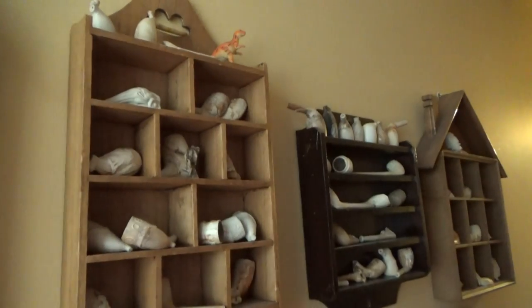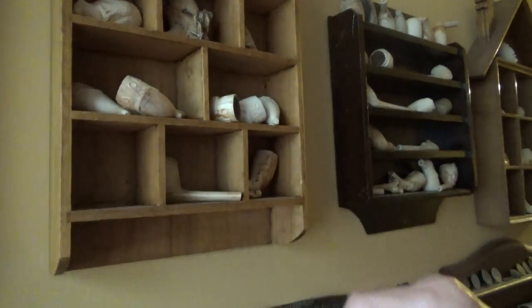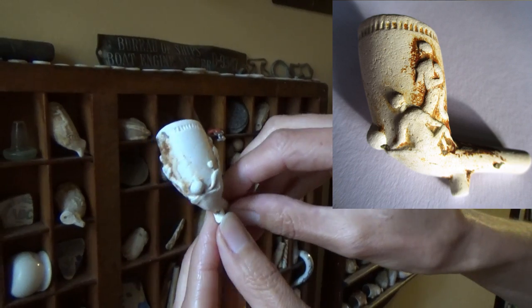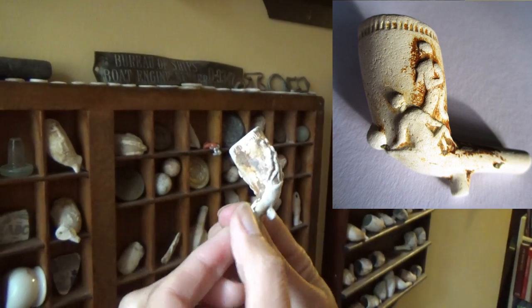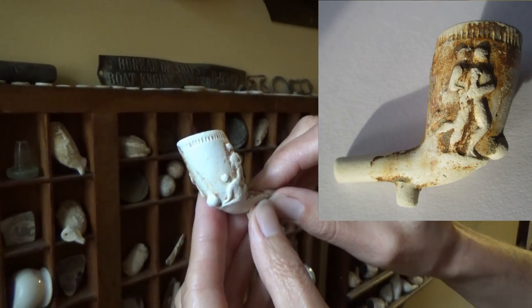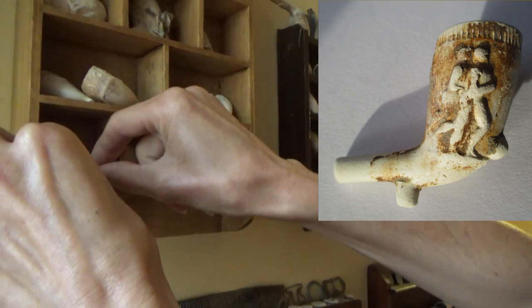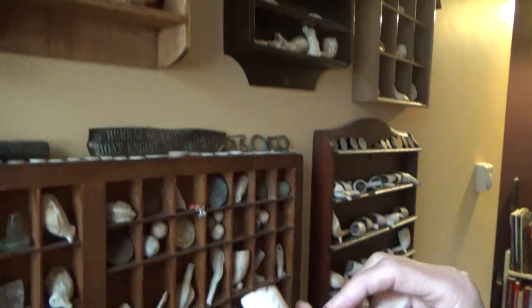Okay, shall we move on to sports? Football. Oh yes, that's a nice football pipe. I wonder if these were made to commemorate teams or just generally the game itself. Yeah, somebody did suggest it was from a particular team or game, but I haven't found any background to that.